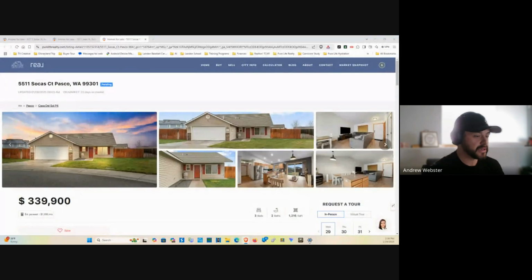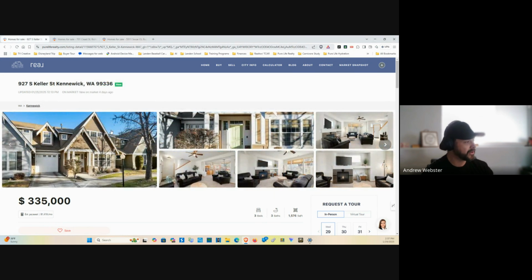So looking here, this is my site, pureliferealty.com. If you want to go look at homes, you can go there right now and just search for anything. I did a little filter up to $350,000 and a minimum of 3 bedrooms, and just wanted to see what's going on out there. So I grabbed 3. This first one's in Kennewick, at 927 South Keller Street.